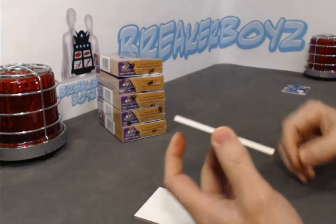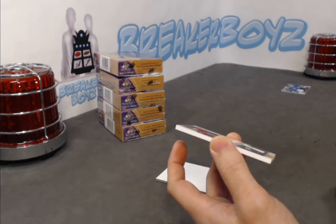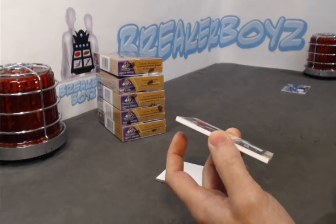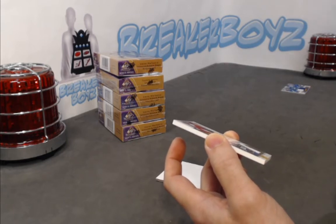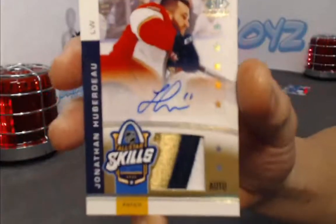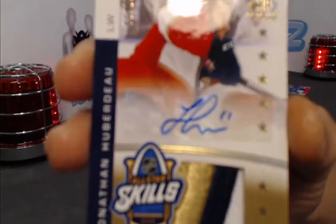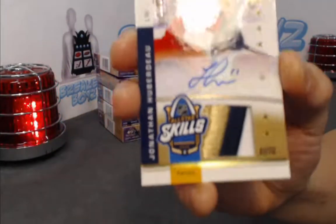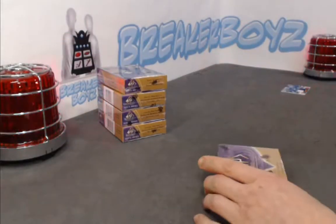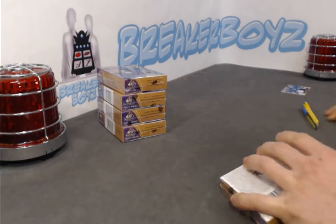Okay. We have a very nice, cool, shiny All-Star Skills patch out of 10. I don't think he can hit his. Oh, right there. His autograph says his number there. He wears number 11. Just missed his jersey number, I guess. Auto patch. Jonathan Huberdeau. Whoever's got Huberdeau, congrats.